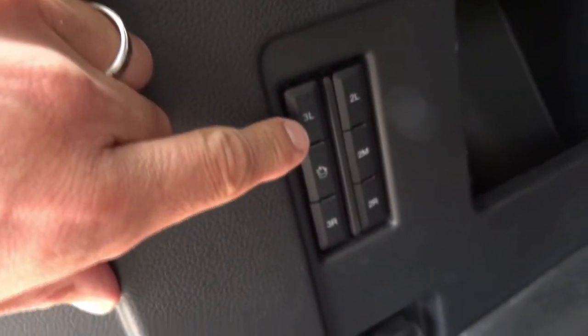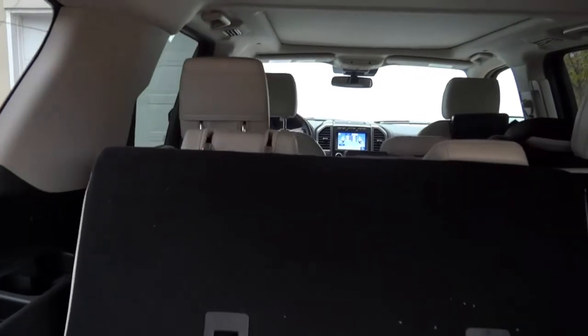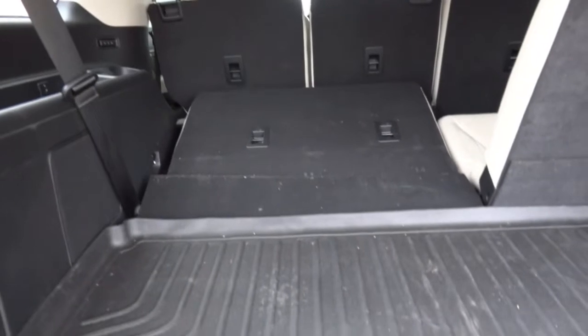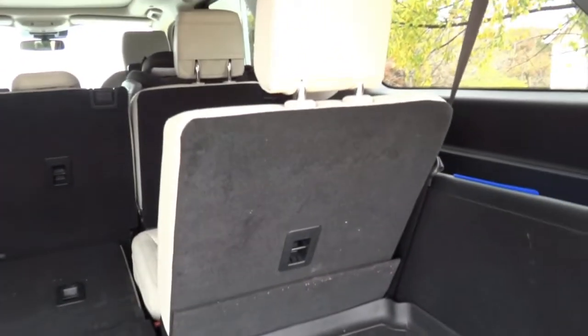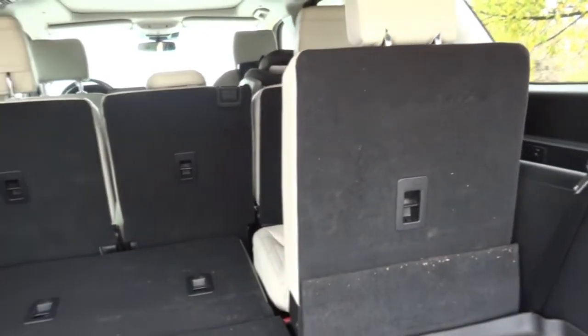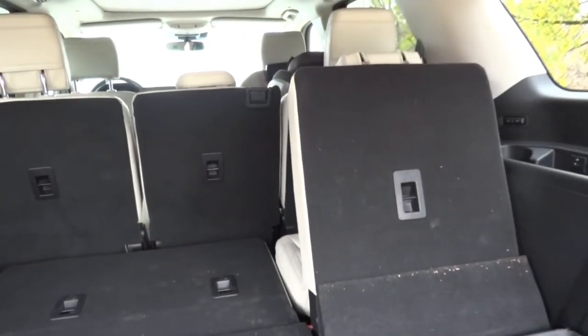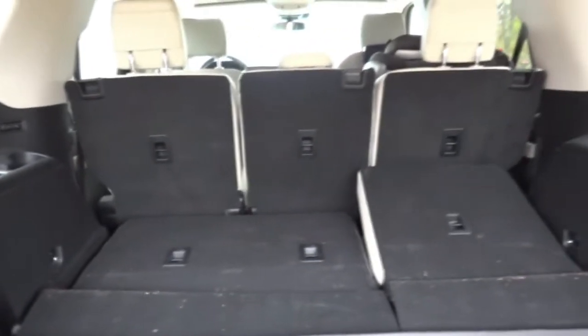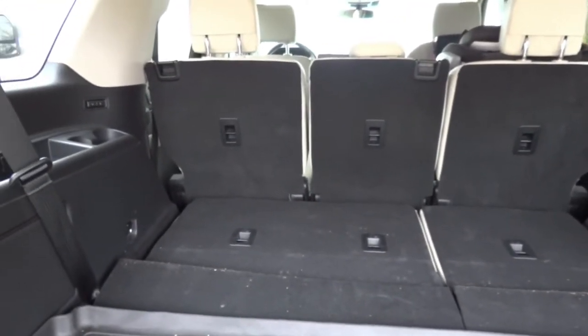So if I want to lower this left side in my third row, I'm gonna hit the button called 3L. So I'm gonna push that button, and what you'll see is it'll fold, and that seat back's gonna fold down. There it goes, and it folds flat. Sorry about how dirty it is. All right, and let's say I wanna fold the right side. Push the button, it does the same thing. Folds forward, comes down. If I want to pull them back up, I just push the button again and it will come back up.